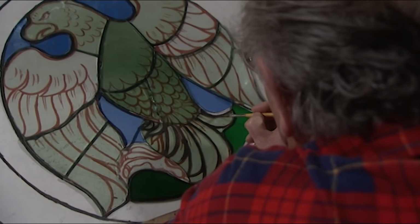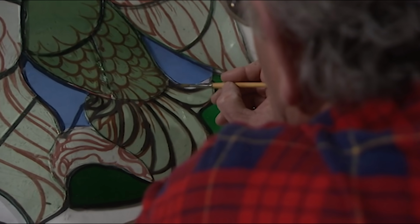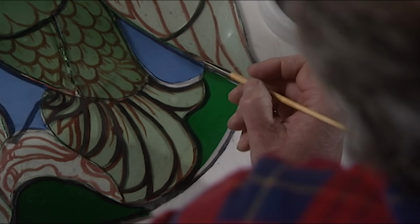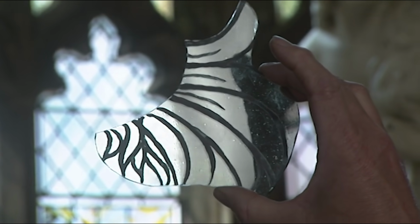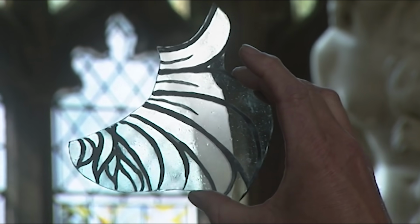So once this is all dry and ready, what happens to it? Right, and then it needs to go into a kiln and be fired, and it fuses it to the surface of the glass. We've never actually fired this mixture before, so we don't know how it's going to react in the kilns and the temperature we're going to fire it at. I mean, the only concern might be that the glass doesn't melt at that temperature. So it could turn out a total disaster, or it could be absolutely brilliant.